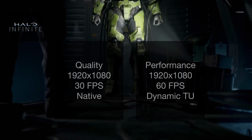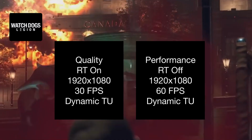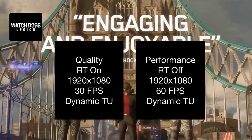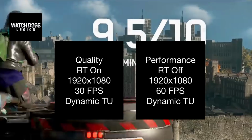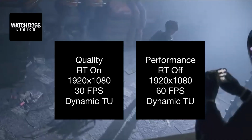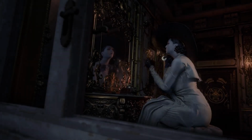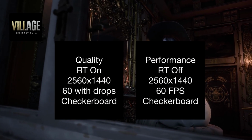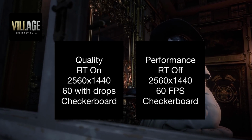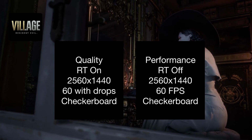Watch Dogs Legion has an RT implementation, so all the reflections in quality mode are done by ray tracing. It works at 30 FPS and dynamic 1080p with some resolution drops to 900p. The 60 FPS mode shares all the settings that are close to PC's high, but turns that cool RT effect off. This game, as well as a previous one, has two modes, RT and non-RT, but both have the 60 FPS target. However, RT mode here shows some massive drops under 60, targeting 40 on average.